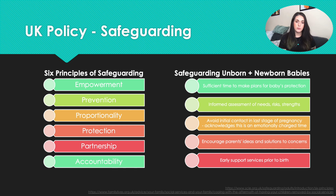Avoid initial approaches to parents in the last stages of pregnancy, at what is already an emotionally charged time. The way I interpreted this is that they're not going to come into the hospital unannounced and apprehend your baby after you've just given birth. They want to avoid that, so they want to make contact as soon as possible. They enable parents to have more time to contribute their own ideas and solutions to concerns and increase the likelihood of a positive outcome for the baby. And they enable the early provision of support services so as to facilitate optimum home circumstances prior to the birth.